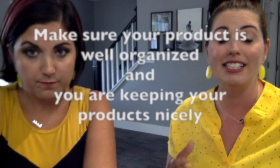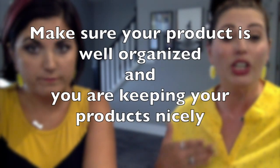If you're bringing your product into the home of your customers, make sure that it's well organized and in something that is displayed, that you're keeping your products nicely. If you still are a brand new beauty consultant and your products are still in the boxes or something that's not display worthy, make sure you leave them in your car because you want to make sure that your presentation from start to finish inside her home is polished and put together. Professional.